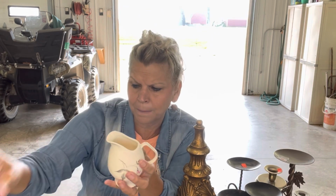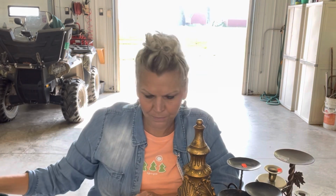Couple of more items. I got a pitcher. Pitchers are really popular right now. This one has no stamping on the bottom. This one was a little bit more pricier. It was $2.97 at our thrift store. They look really fun right now with putting plants inside them. Obviously that's not the right one, but putting a plant inside them or just leaving them as is and putting them out. Very cottagecore, don't you think?